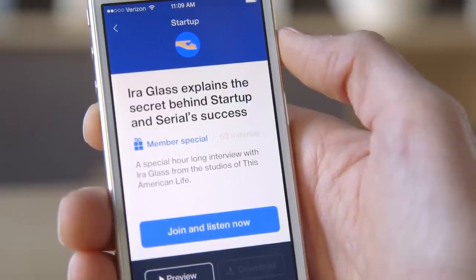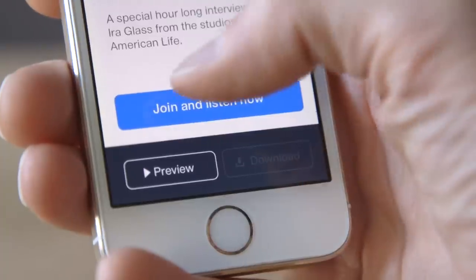And here's that third idea. It's audio that's only for members. So if you want to listen to this interview, you have to join.